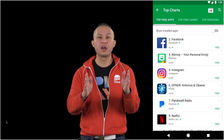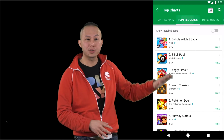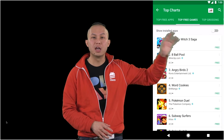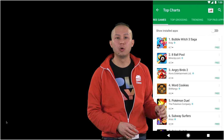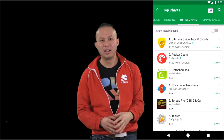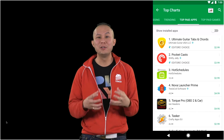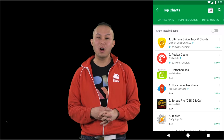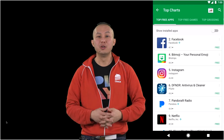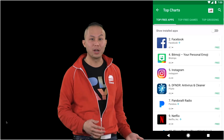First, we separated apps and games. So you can see there's top free apps right here, top free games, and if you go down a little bit, then you will also see top paid apps and top paid games. But you're coming here for new discovery. So we added a new filter in here as well that just filters out the apps you've already installed. So everything you look at here is brand new to you.